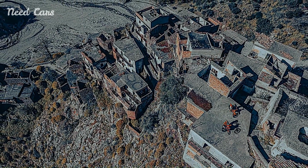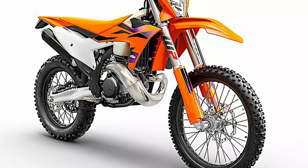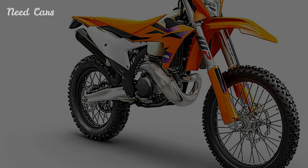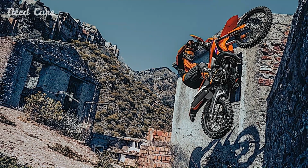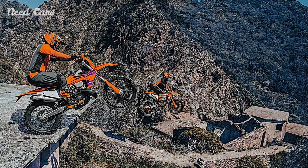Its signature orange color serves as a visual nod to the hundreds of victories KTM has earned across various championships, from world-class events like the FIM EnduroGP to the extreme conditions of Erzberg Rodeo. This edition is not just about aesthetics. KTM wanted to create a bike that embodies the spirit of their championship machines.